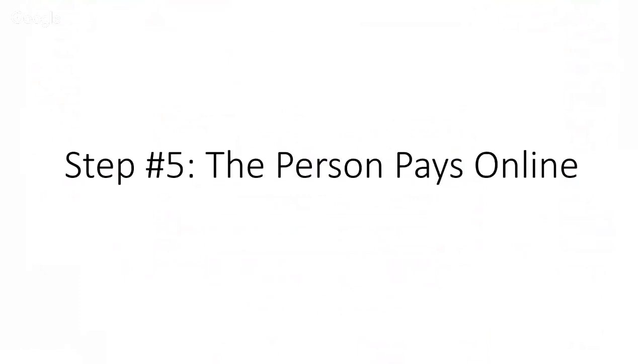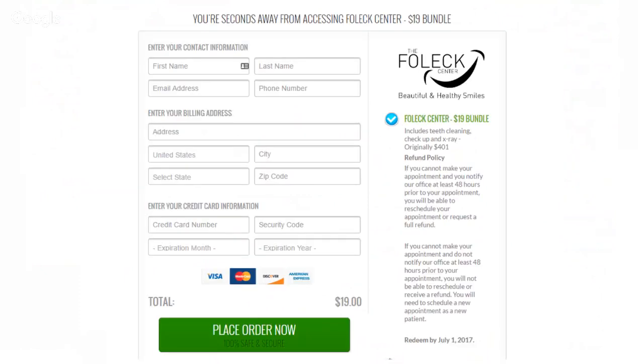Step 5 is a person can pay online. A simple little checkout page. Not everyone will do it for a variety of reasons. Some people find it sketchy to pay for cleaning up front. Some people would rather pay through something like PayPal.